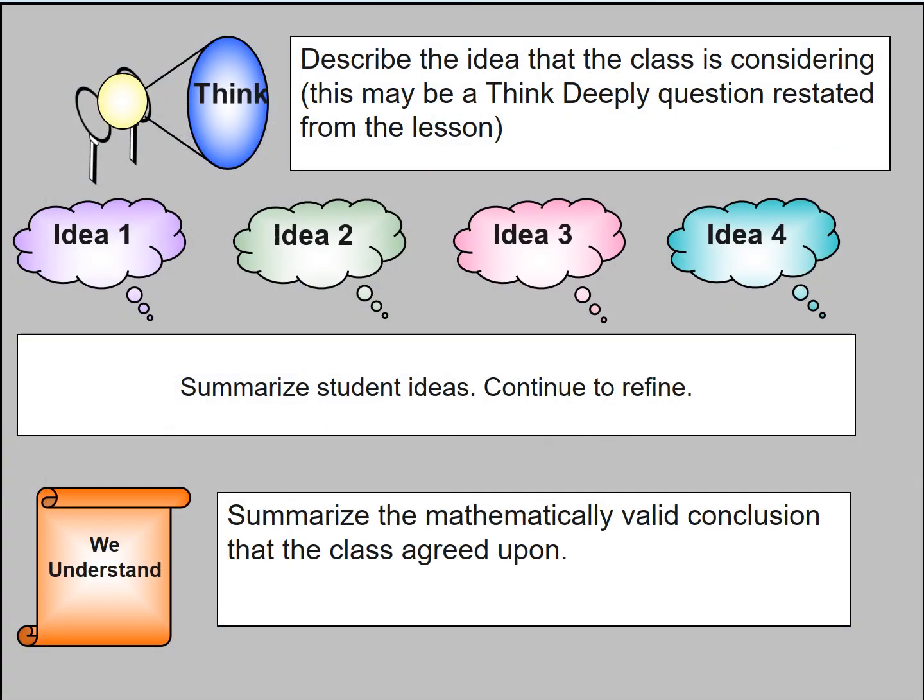To connect the oral communication to written communication, Project M Squared uses the talk frame. This is an example of a talk frame. Each lesson has what's called a Think Deeply question. This question captures the essence of the lesson. It's what you want the students to get out of the lesson. In the Think section, students restate the Think Deeply question in their own words. Then students offer their ideas responding to the question. These ideas are then recorded. The "We understand" statement is a complete sentence or two that summarizes correct student ideas to answer the original question. For more information on the talk frame, view the on-demand webinar on written communication.